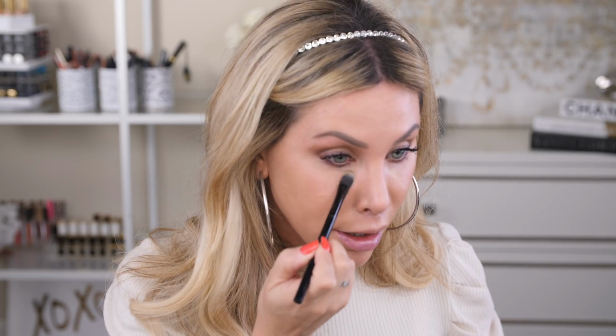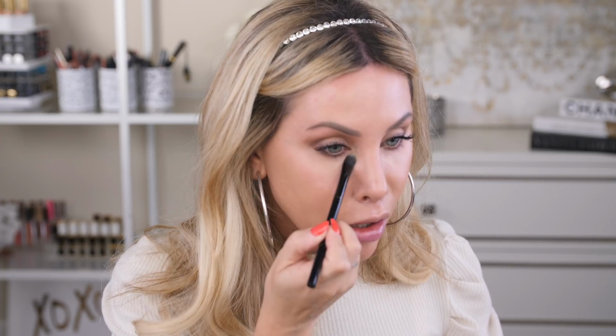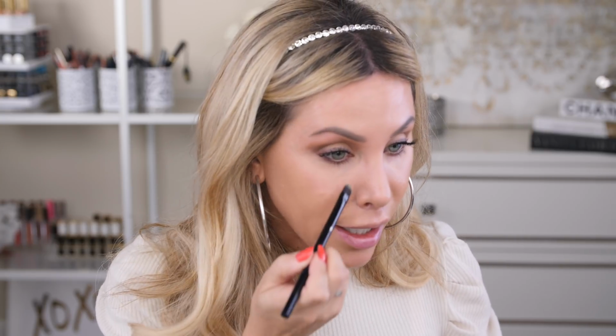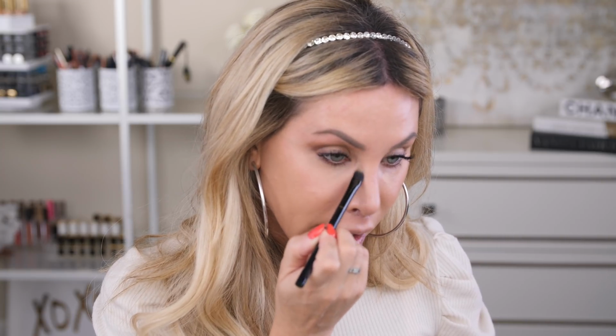And honestly, you can see how much it covers. It just leaves such a beautiful, flawless look. And anywhere you need a little more, I'll take it down like a little V here. And just apply it like that. But I actually really love this brush. I think it does an amazing job at blending out concealer. You can get it exactly where you want it. I'll take it up and around in here. Kind of bring it down my nose a little bit.